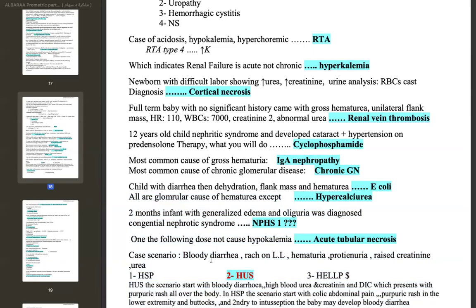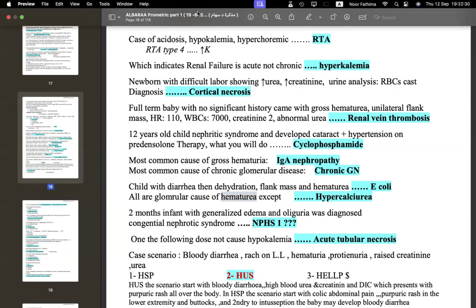Another question, this may be a separate question. All are glomerular causes of hematuria except... IgA nephropathy is a glomerular cause. Chronic glomerulonephritis is a glomerular cause. But what is not a glomerular cause of hematuria is hypercalciuria. Blood in urine, hematuria from hypercalciuria, is not a glomerular disease.